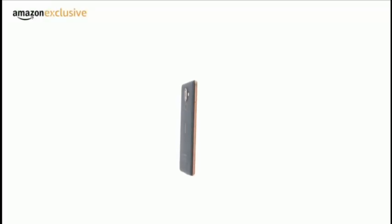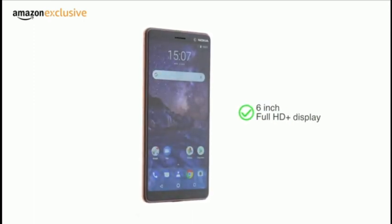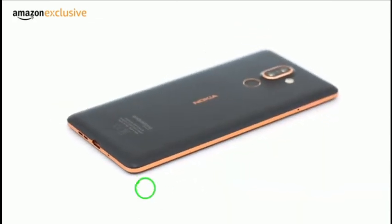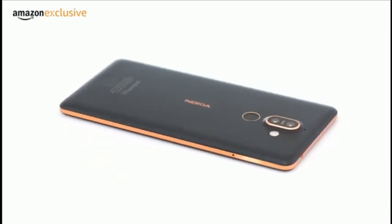The Nokia 7 Plus comes with a brand known for building reliable phones with a great build quality. It has a 6-inch Full HD Plus display and dual camera setup with Zeiss optics. The phone comes in two colors, black copper and white copper. Both variants come with a copper accent, giving it a premium look.